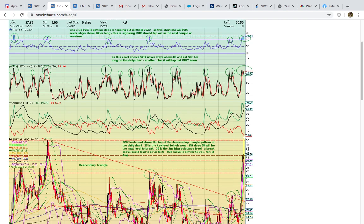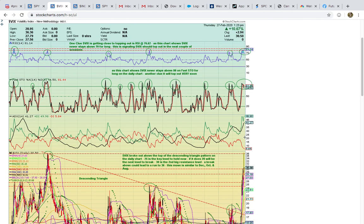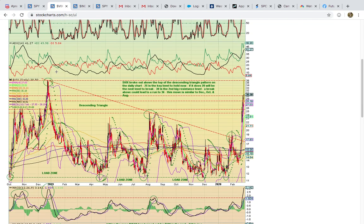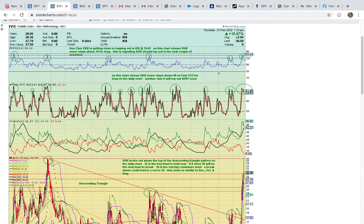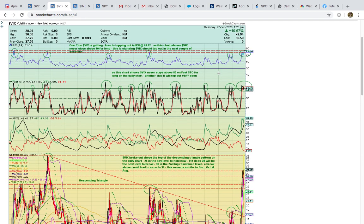A couple other things that I've been looking at here on the VIX daily chart. As you can see here, RSI is up here at 81, and each time that it's hit this level in the past, this is where it topped out. You can see it's right here at the December peak level, and then back here in October of 2018, it got a little bit higher. But it's looking like the market could possibly be setting up for a bounce tomorrow. Tomorrow, Friday, for sure, we should get some sort of relief bounce.